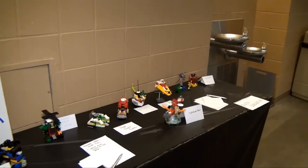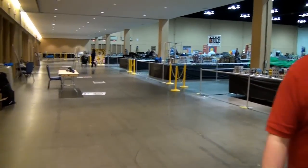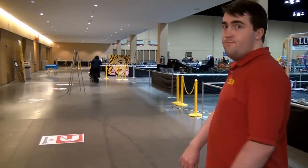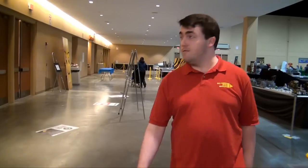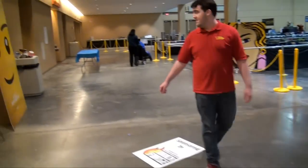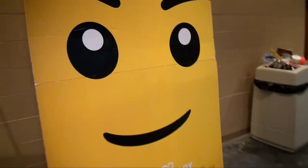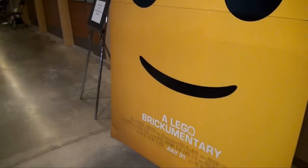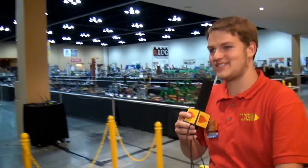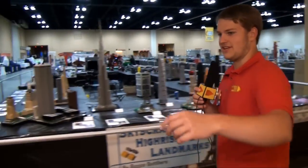And I believe next we have, way down at the far end here, the final table we don't want to miss, because there are some cool builds there. We're going to walk all the way across the front of the convention hall, walking backwards here, trying not to hit the poster. We can stop real quick to show you to the left a Lego Brickumentary. They're showing it at Brickworld this year. It's released into theaters July 31st, but we're getting a sneak peek at Brickworld, so you see the giant poster there. Then coming back around this direction, watch the gates, no one tripping as we move across the front of the convention.